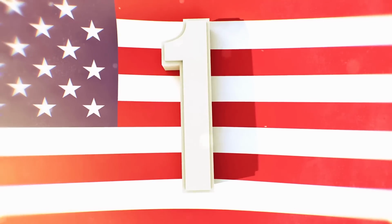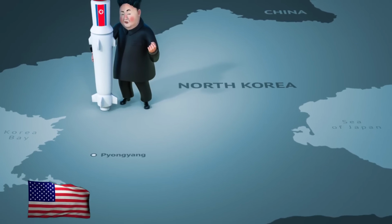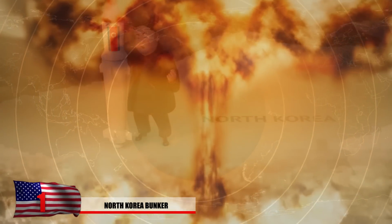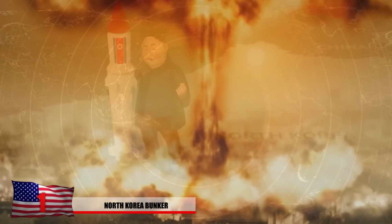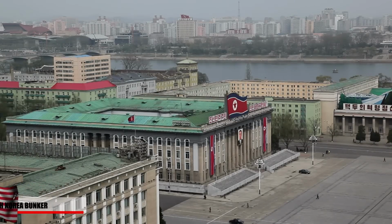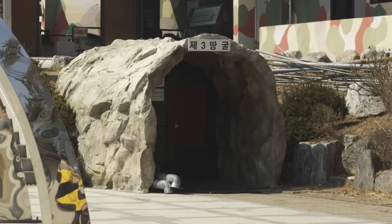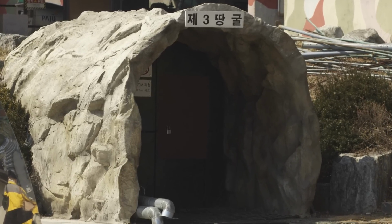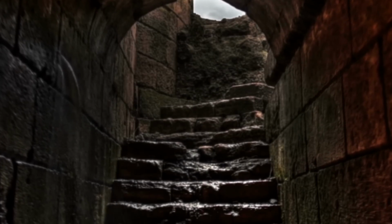And number 1. North Korea bunkers. If you're a politician who's threatening world peace with nuclear devastation, then you should probably get a doomsday bunker. Who knows when he may bring on the end of the world? North Korea has their own bunkers fit for Kim Jong-un in Pyongyang in case the US or other countries decide to retaliate against them. The bunkers may be fairly simple, but they made it clear that many other operations have gone underground, especially their nuclear program.